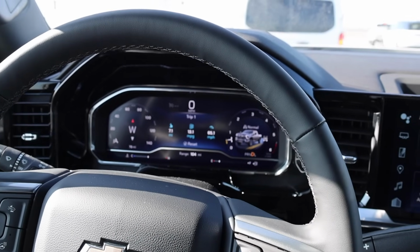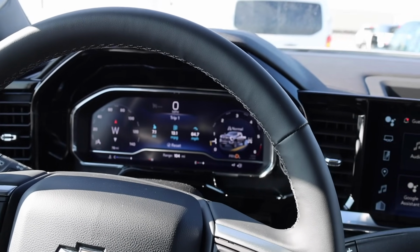Let's see how loud this truck is inside the interior. So 65, 67 on the window. 62 out back, so about the same in the rear for both trucks. That bike is still kind of close by too. I mean, this truck is quiet.